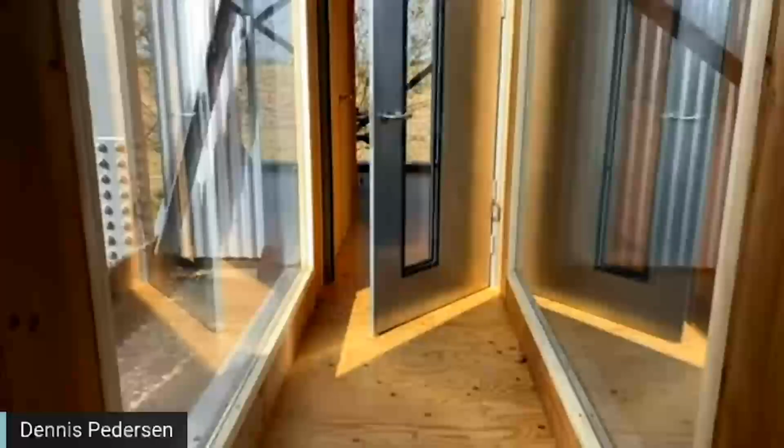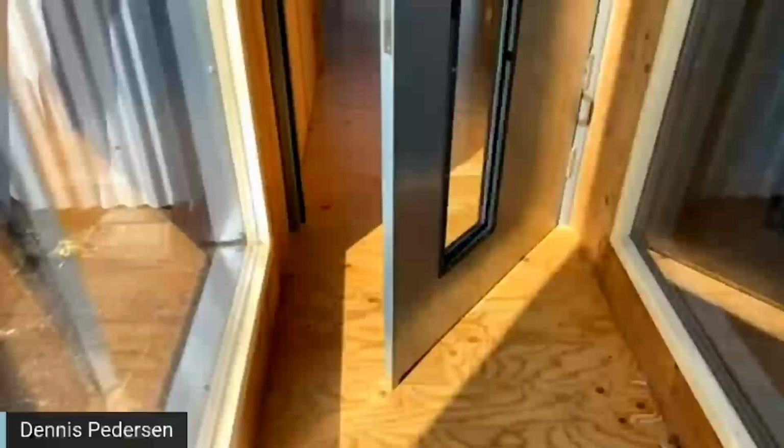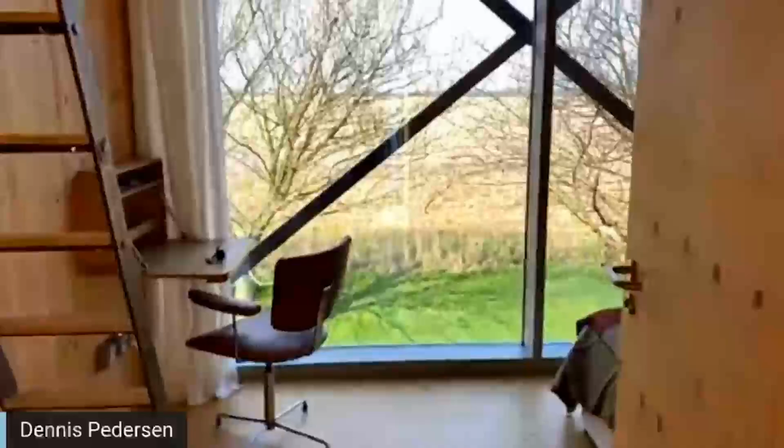Here we're just walking into some little... So this is the bridge. Just, I mean, it's beautiful. There's always something going on in here. Through the bridge into one of the bedrooms, a little desk there.